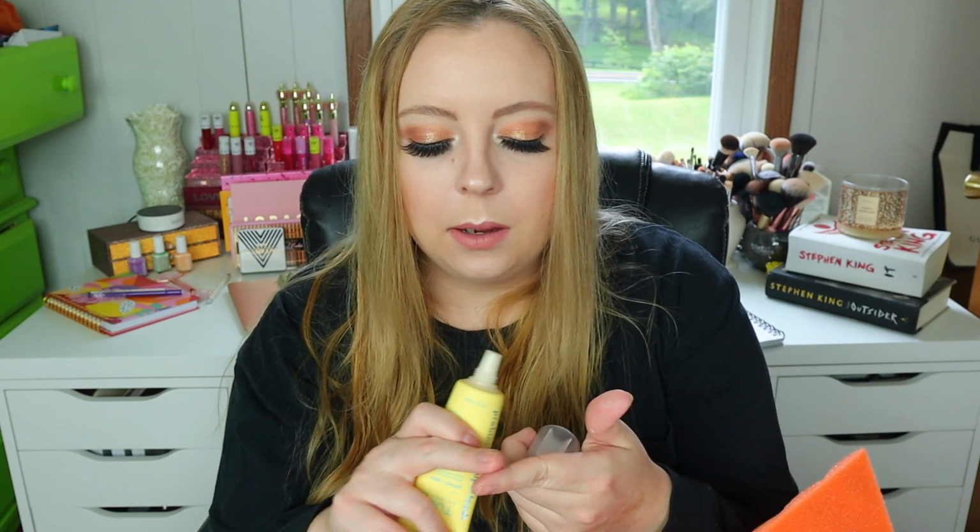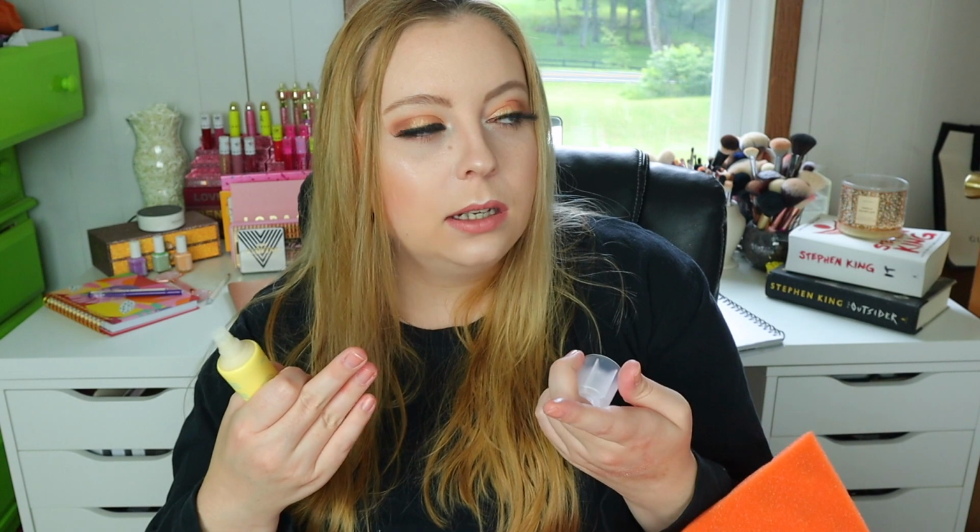It doesn't have much of a scent. Actually it does. I don't know exactly what the scent is, but it kind of makes me think of summer, like that sunscreen smell that really reminds me of childhood memories and being in the pool and listening to Fleetwood Mac and stuff. So that's the vibes I get from this smell. I'm very, very excited to use that.